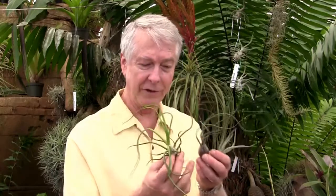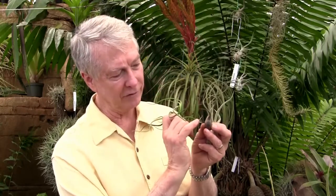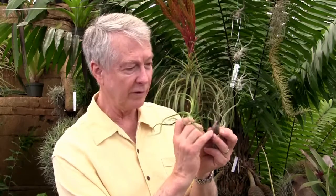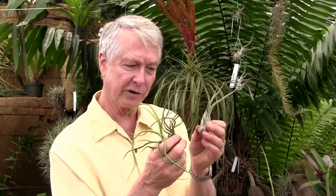Beautiful. Hi folks, I found the Boutsii and the Caput Medusa. So here's Bulbosa Gigante. This is Tillandsia Boutsii, and it's got this brown color on the leaf sheath and going up the leaf blades, and it's spotted with the green of the chlorophyll on the leaves itself, and it has a very whimsical shape, very long, thin leaf blades. And then this is a little Caput Medusa. Wow.